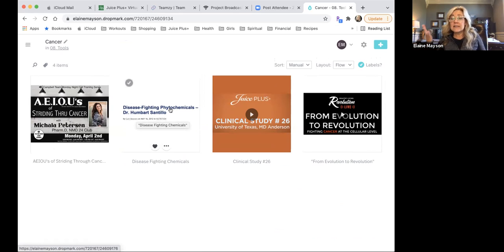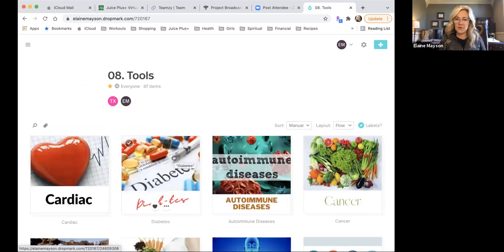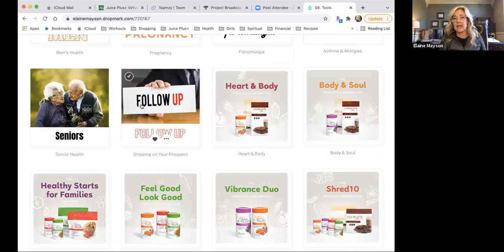Here's a great article. Some people would rather read, some people would rather watch a video, and some people would rather listen to something. So how wonderful that we have options for all of these things. Our goal is to continue to build them out, build them out, build them out. So that's what the tools section is going to be focused on. Different diseases, there's pregnancy, asthma, allergies, seniors. We're going to build this one out, and I can't remember, I wish I knew who gave me this idea.